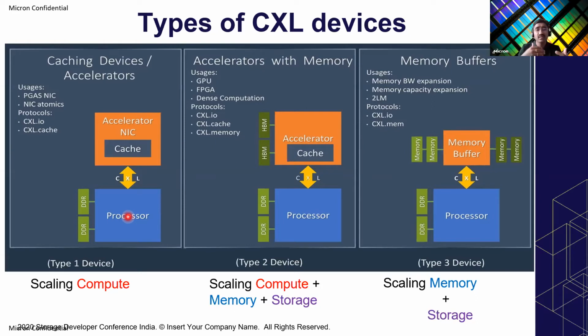With these type 2 devices, the CXL.io protocol is used for detecting your device and using the PCI services. CXL.cache is used to make the accelerator coherent with the host. CXL.mem is used to make reads and writes to the accelerator-attached memory. So this type 2 device is used to scale your compute and memory. We'll also talk about how we can scale the storage with PMEM. So these type 2 devices can really be used to scale your compute and your memory.